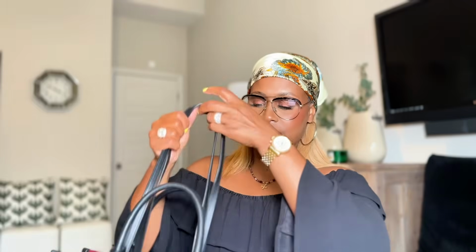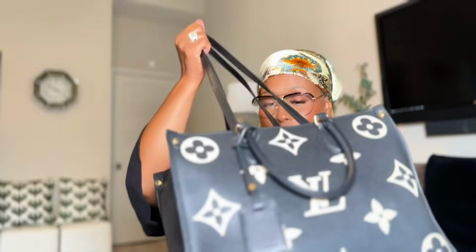And y'all, it's stuffed. It's got everything in it. But what I do like about it is that it has these extra straps, which is so nice. And it's nice and deep. So this is now my new official travel bag. And I'm going to test it out this week.